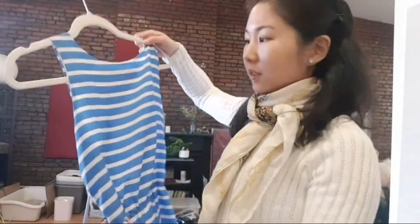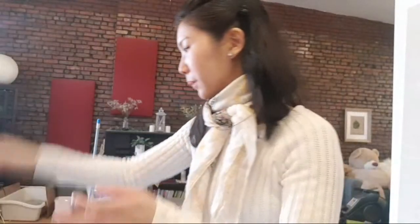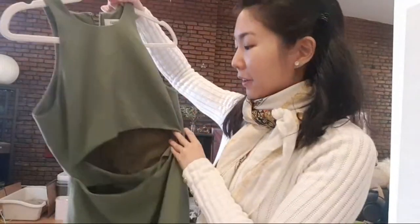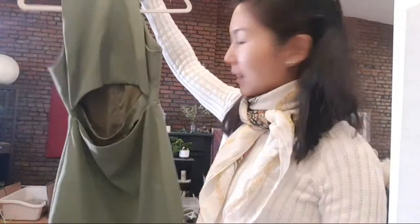And then this is another dress. You see? You just put it on. You have a little zipper and you let the dress do the work for you. And this was the dress that you guys have seen. It looks really flattering on me, so I don't even do anything. I just put it on and it flatters my shape.